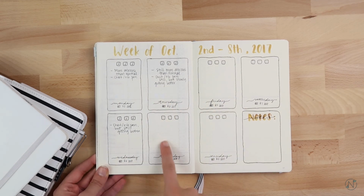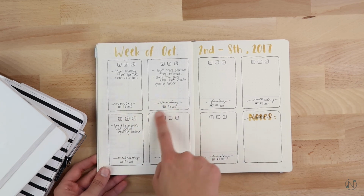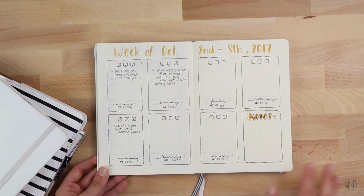I know that these are totally crooked. They were supposed to look like these. I was watching a TV show while I was doing this and didn't pay attention. Whatevs. It is what it is.